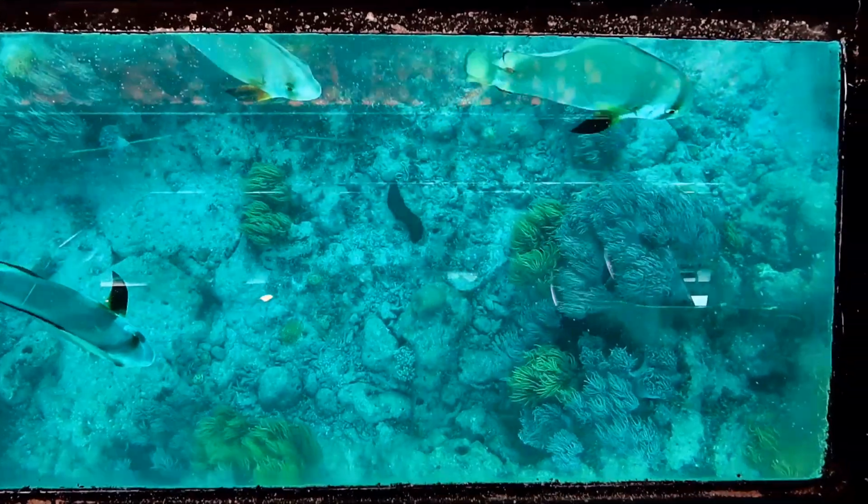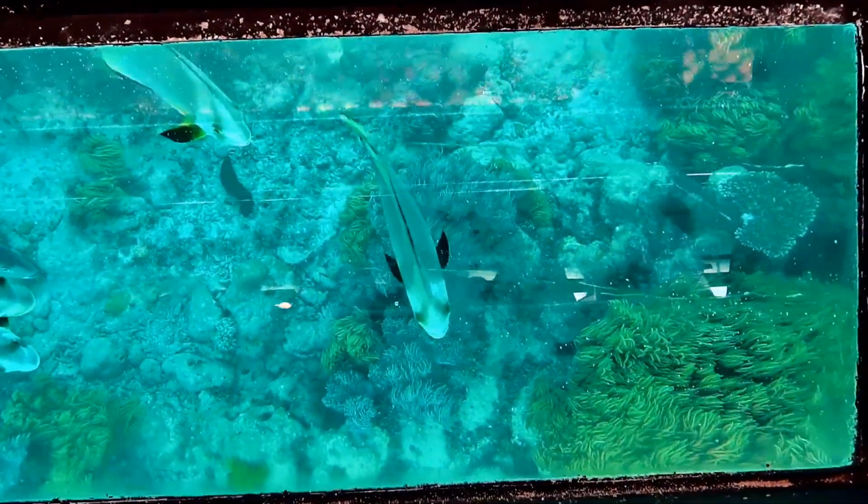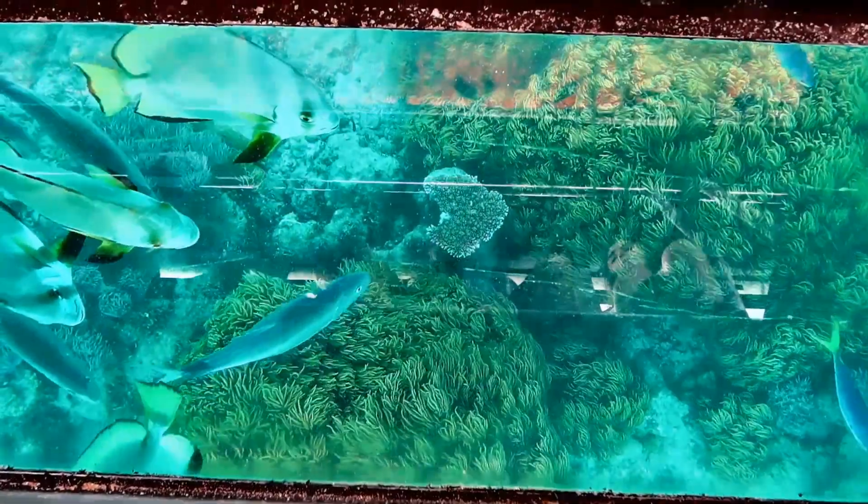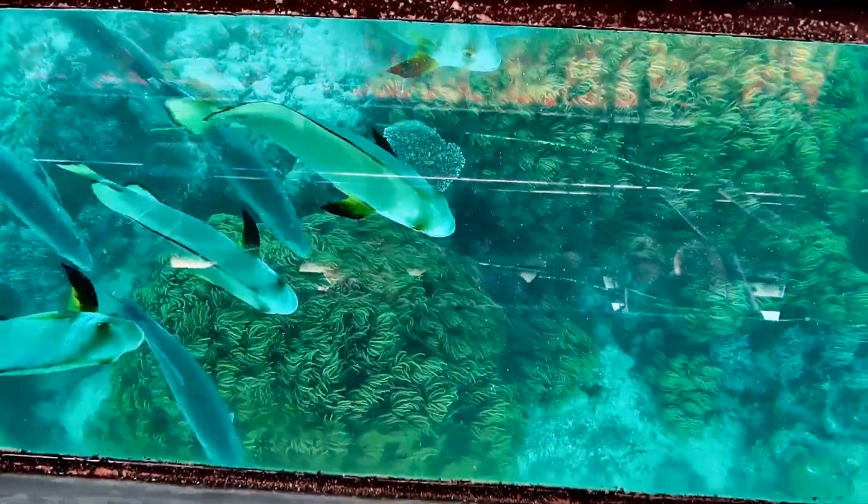Why is that? Because it's a national park, that is protected. So they are separated into different categories. See which area is more protected.